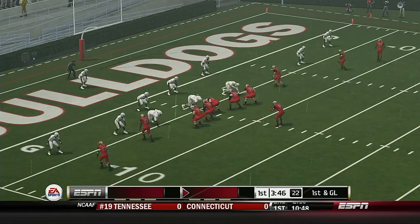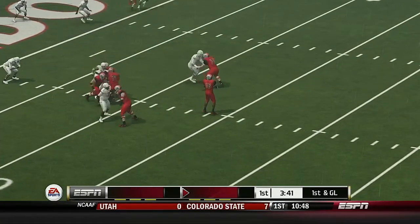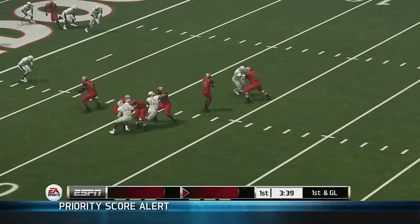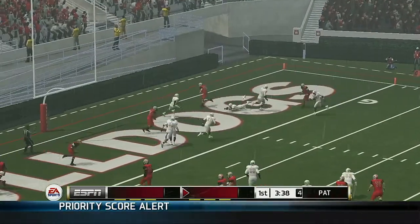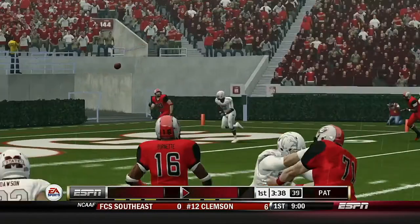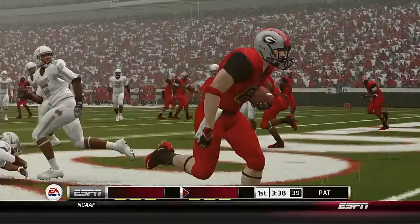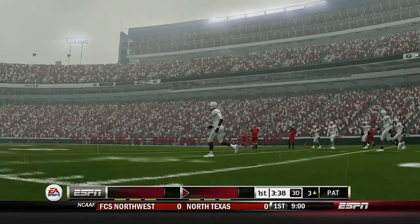A quarterback in the gun with 5 receivers. Puts it right in his hands. Touchdown. The Bulldogs always knew that this kid was going to have a great career. Highly recruited. There's his first touchdown. Not sure there's going to be many more.